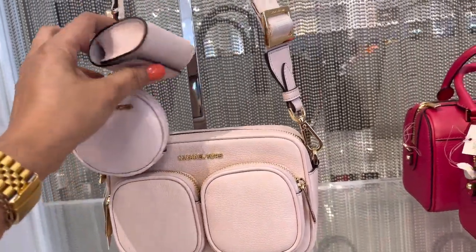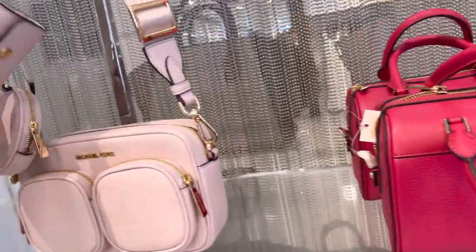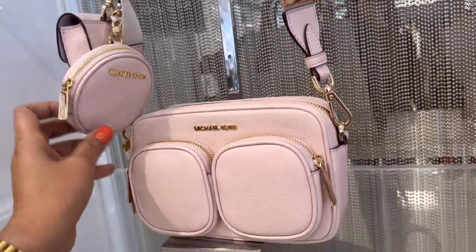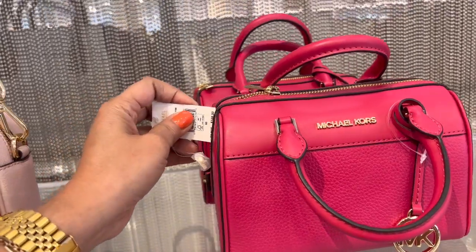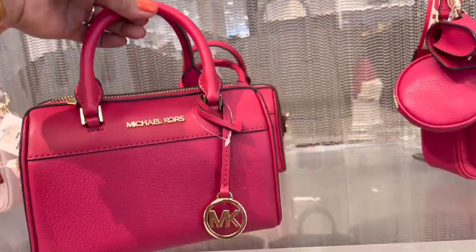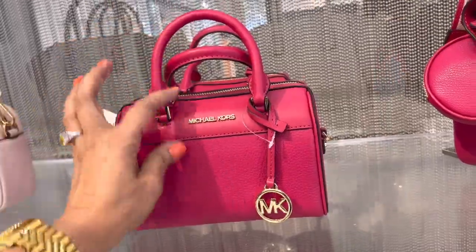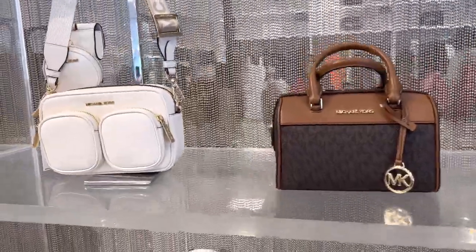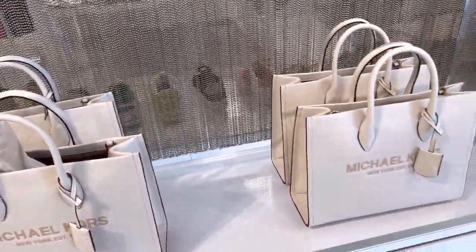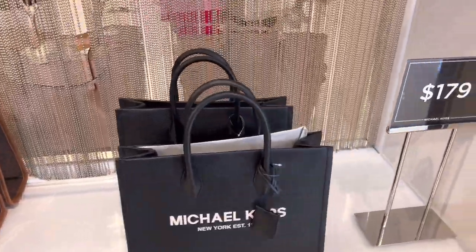Nice one. They have coin purse, and then they have a small one. This one here for car keys, and this one here a small handbag. A cute one. Wow, I like this one, red. And they have red one, they have white one here, and they have brown one. Nice one. And they have a bigger handbags here with logo on it.